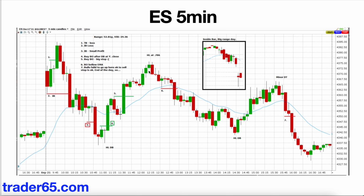And see how it works then. This is a price action understanding, and it is very important for trading.